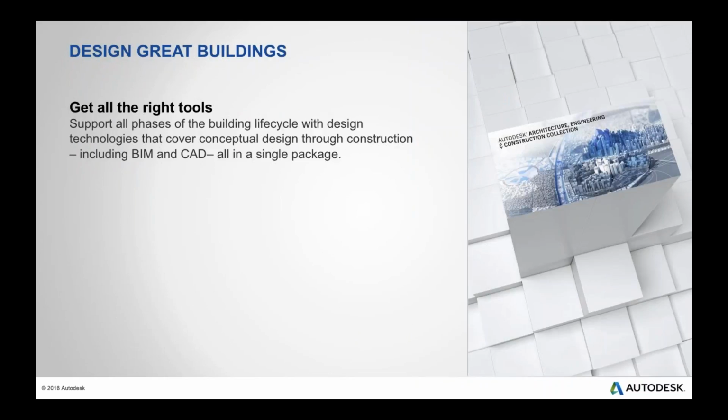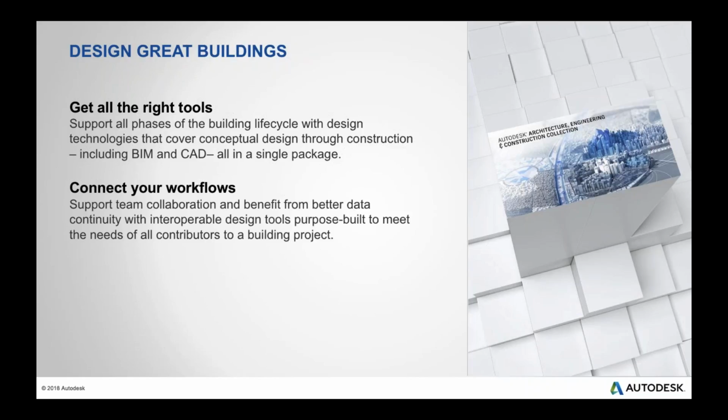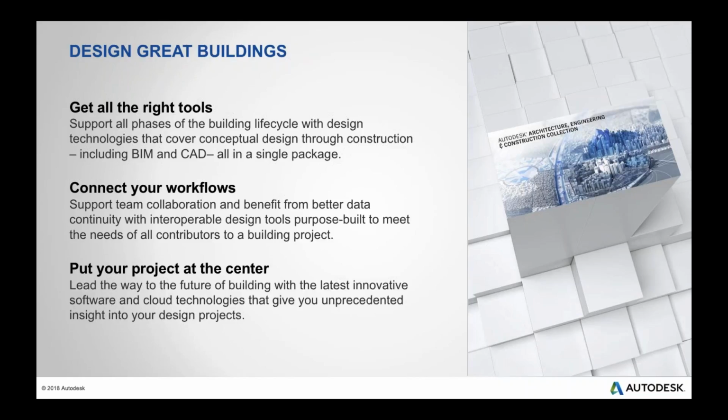So what are some of the benefits of this collection? You can have all the tools in one place and support the entire building lifecycle from conceptual design through to construction, including BIM and CAD all in one package. You can connect your workflows and support team collaboration, improve data continuity with tools built to meet the needs of these various contributors. And this really puts your project at the center. You can lead the way with software and cloud technologies that give you unprecedented insight into your projects.